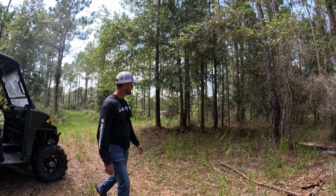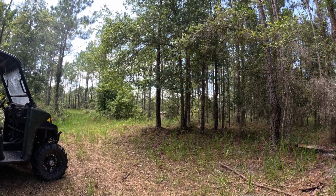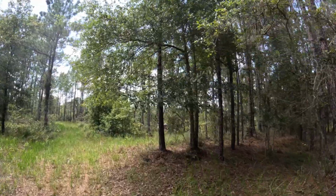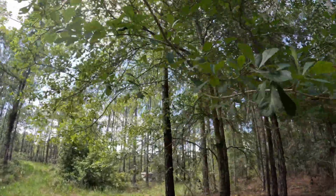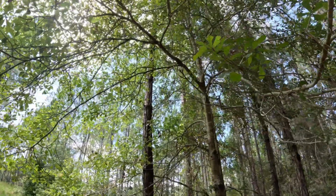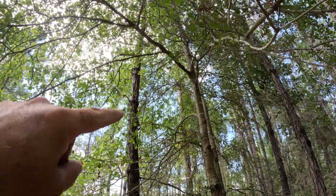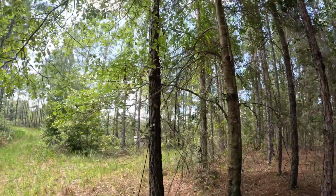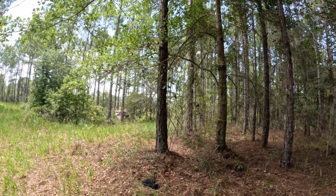Now, got that around the tree. Bring you in a little bit closer, show you what I did. Pretty simple. Just found that limb right there, looped my rope over, brought it down to the carabiner, and now I'm just going to set up the feeder.